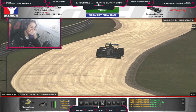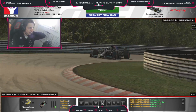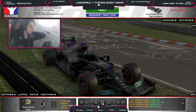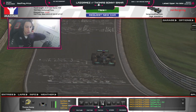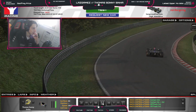And around we go. Just look at the confidence you're able to take in a car like this. Through the right-hander. Now this is where we had our scariest moment, in the mini carousel. I thought I only had 2 wheels off, but I might have had all 4. I did have all 4, yep. So that cost me quite a bit of time. We're at 4 minutes and 20 seconds right now, so it's going to be easily a sub 6 minute lap time.